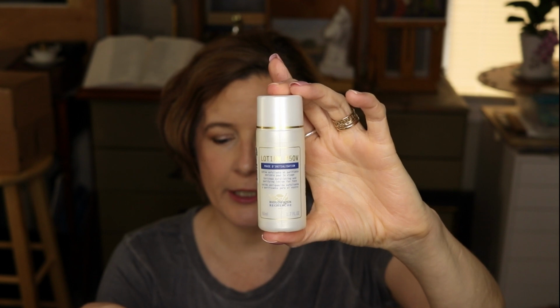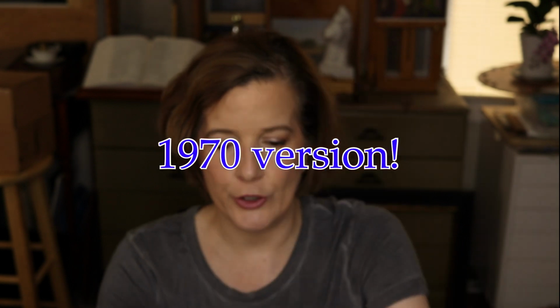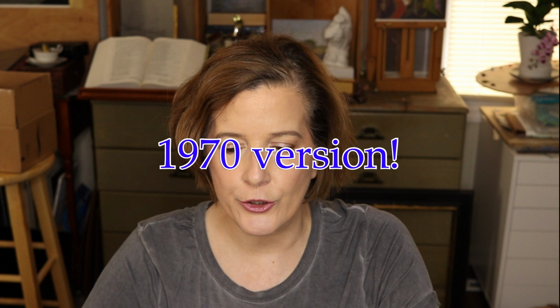I do have one other Lotion P50 in the original 1950 version, and that is the version with phenol, which can be a problematic ingredient for people. It is mildly analgesic, so when I use that as a toner, I get a distinctly numbing sensation across my face, which is a little bit off-putting. The smell of that other formula is also more like school paste.